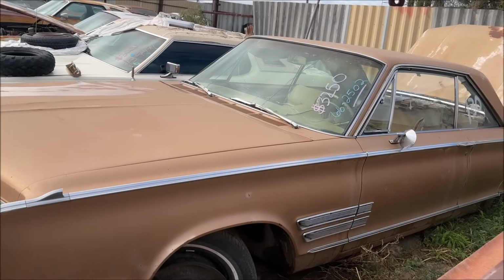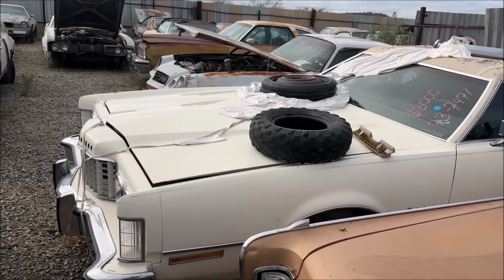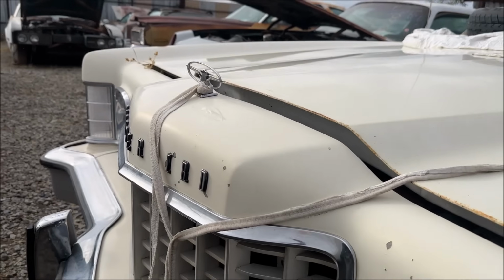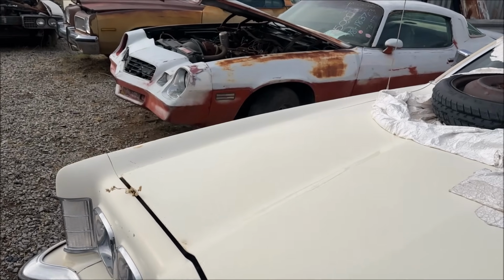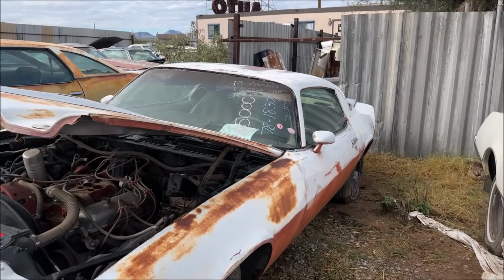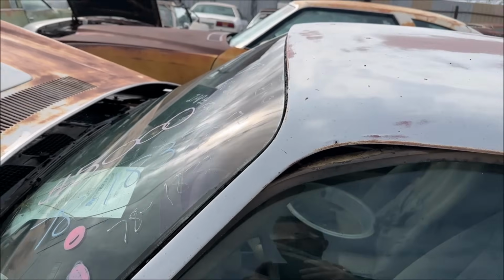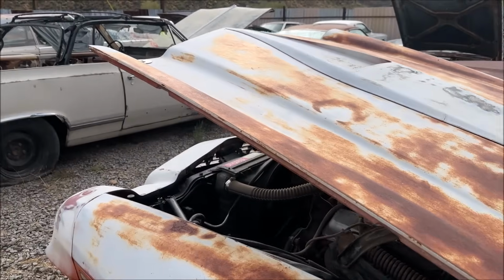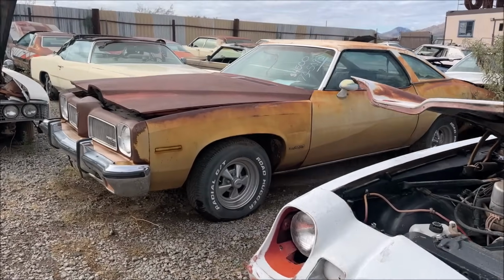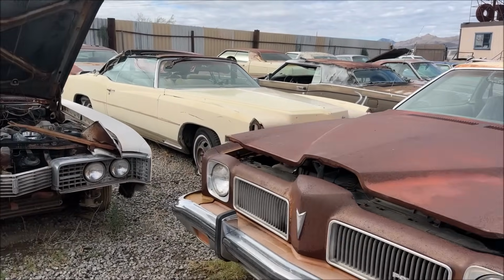Desert Valley Auto Parts has 3 different locations, and each one caters to a specific year or genre of vehicle. So according to what I read online recently, this is the lot now dedicated to 1965 and later vehicles. And it took me about 45 or 50 minutes to get here from Phoenix. It's kind of tucked up here off the beaten path in a little town called Black Canyon City.